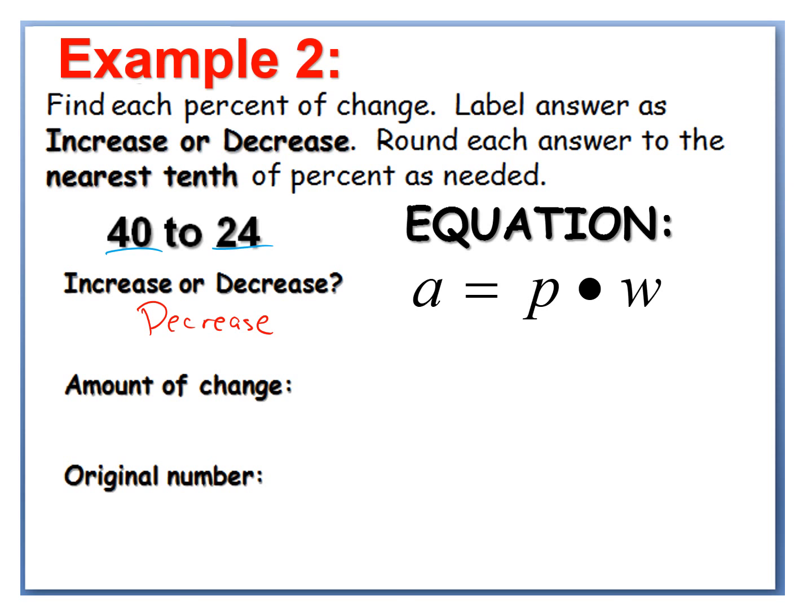And what was the amount of change? We do that by subtraction. We find out how much it changed. 40 minus 24 equals, and I would use your calculator just because you always want to double check to make sure you're right. 16, and that's A. That's the amount of change. The original number, that's W, right? The original number was 40.